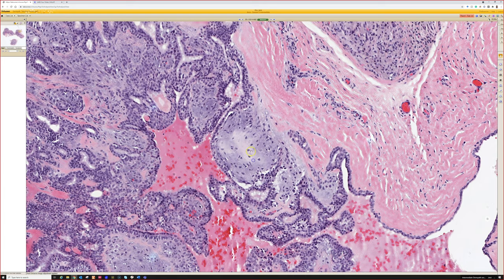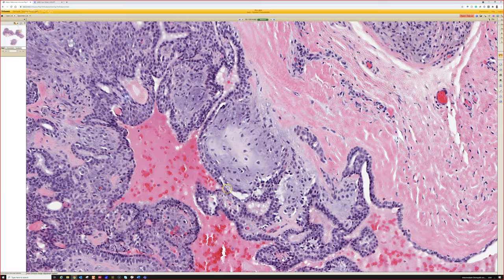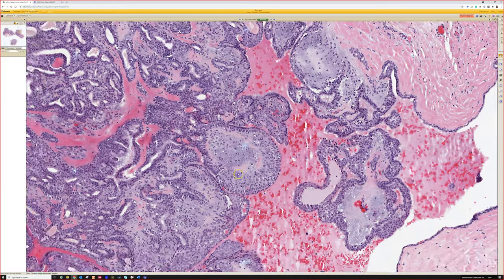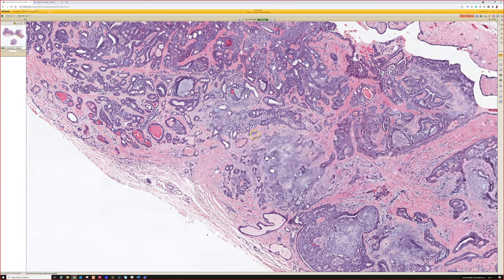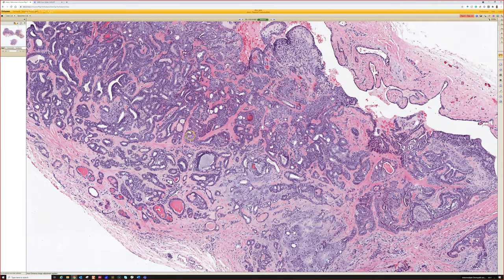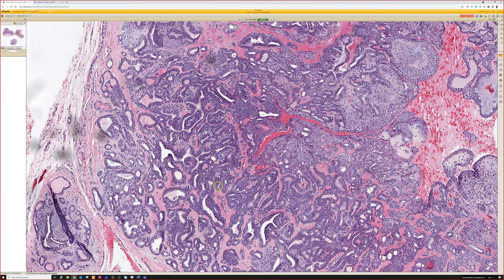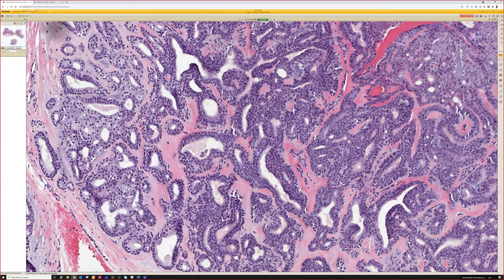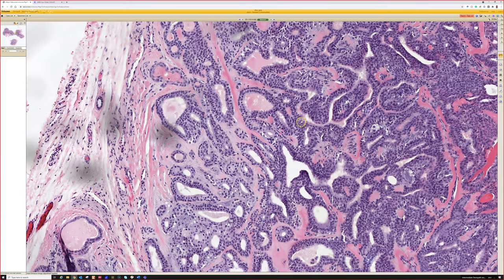So here they don't have those well-formed lacunar spaces like we had earlier, but it does have that bluish, more dense look like cartilage. And in this one, the stromal component really takes a back seat. The main component here is the dramatic overgrowth of the epithelial component, which in this case has anastomosing interconnected ducts and tubules lined by double layer cuboidal to columnar cells, sometimes with apocrine snouting. Sometimes you can get little papillary ingrowths.